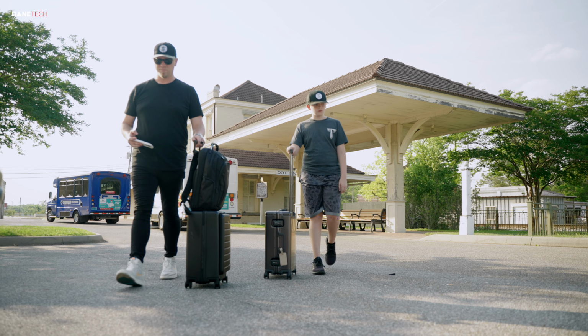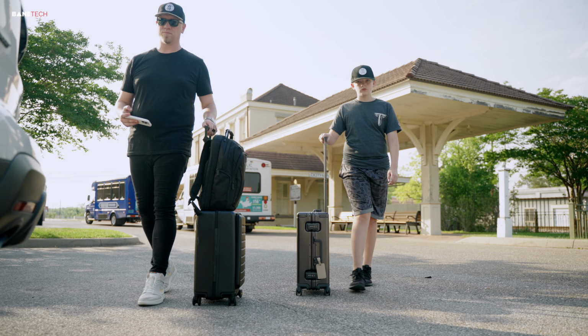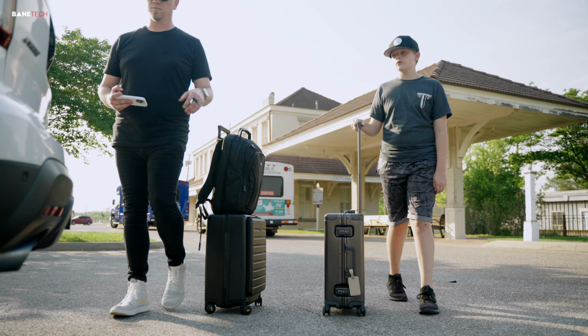There's a couple luggage sets that I want to talk about that Level 8 offers. One is the Roadrunner and the other is the Gibraltar. They are great in their own ways, so I want to talk about the differences. You might want to get both, but you might want to just settle on one of them and which one is going to suit your needs better.